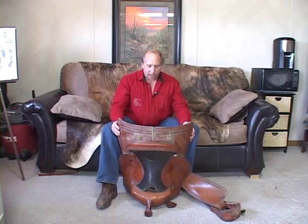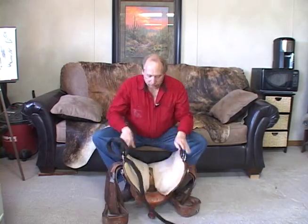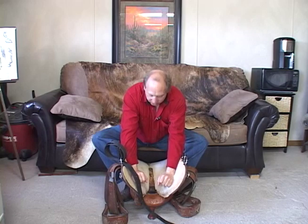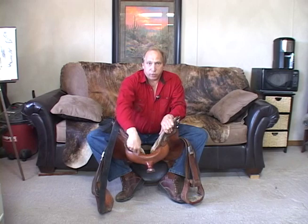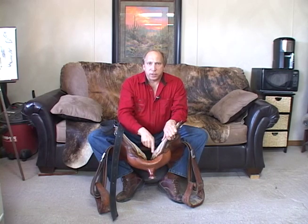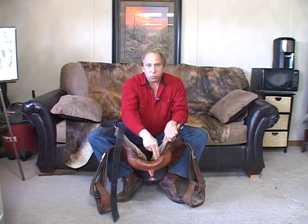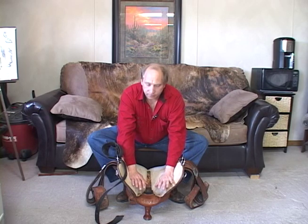But now let's take a look at if it will flex and change angle in the front. If I push here, there's no movement, and there's no movement because the saddle has a rigid front. Now here's the rule: if a saddle's going to have a flexible tree, everything has to be flexible. The rule in saddles is the most rigid part of the saddle will determine the saddle fit. So because this is rigid, this can be as flexible as it wants, but if it can't adjust that angle, it's really not doing you any good.